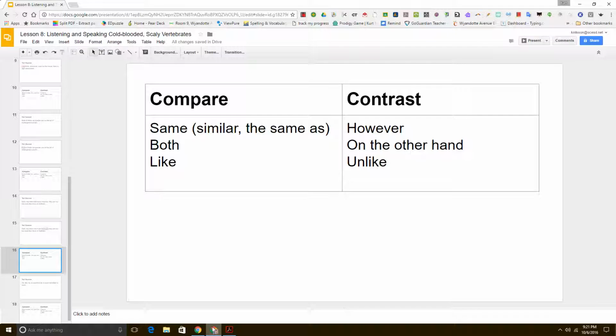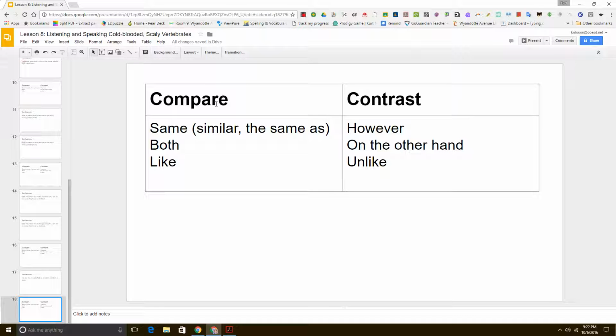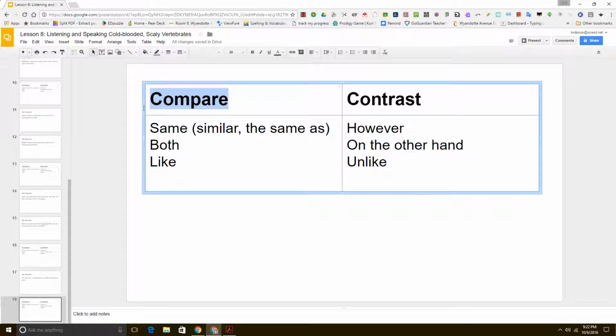All right, time for a text structure break. You heard me just read, he, like me, is classified as a rodent and likes to swim. I want you to think if you can find the key word here that Rattenborough is using. Now that you've found the key word, can you tell whether Rattenborough is comparing or contrasting? Let me ask it a different way. Can you tell whether Rattenborough is telling how the capybara and he are the same, or is he telling how the capybara and he are different? Okay, back to the show.